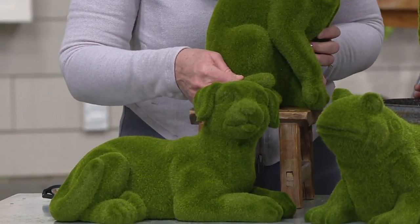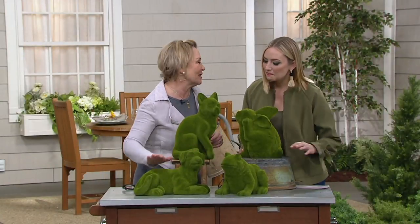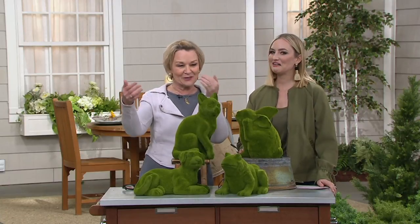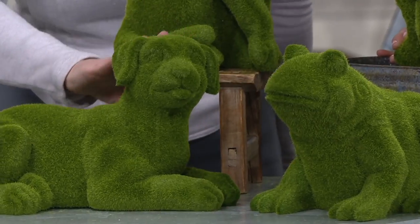This doggy I have out at our farm, and we have a little outdoor area, and I put him on the sofa out there, and every time I drive up to the farm, I see that outdoor area, and there he is waiting for me, just so patiently waiting.